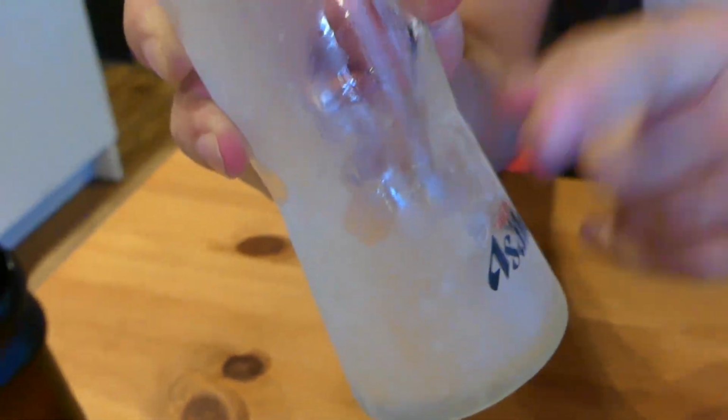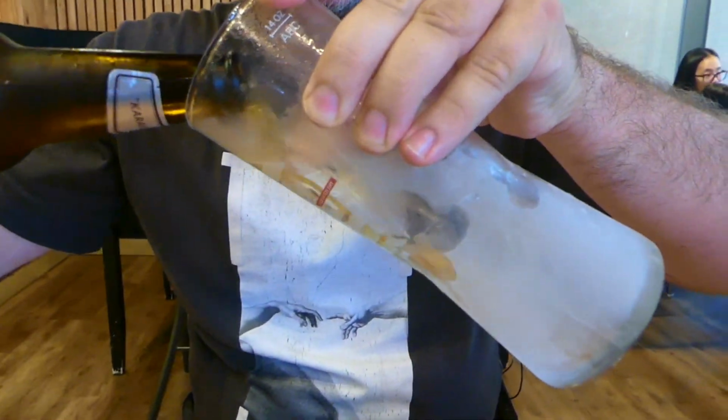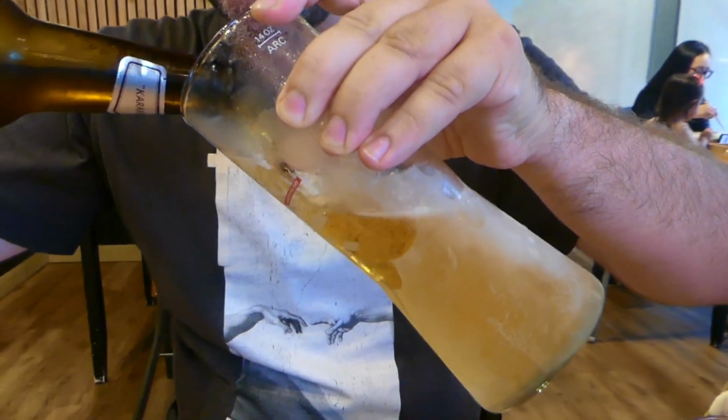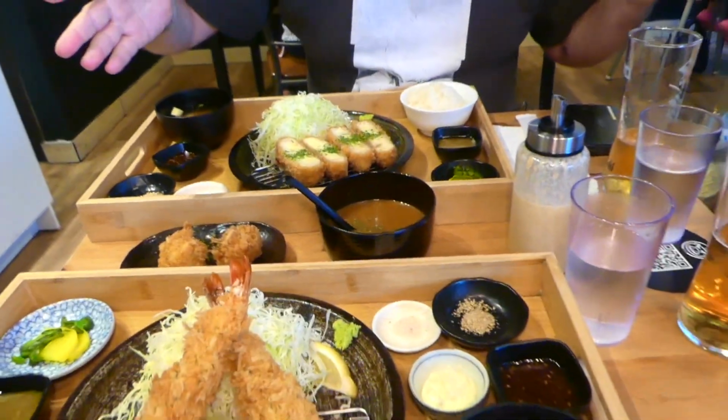The other thing that's really great, look at that. Look at this glass. On a really hot day like today, this is a godsend. Ice cold glass with ice cold Asahi. Let's start this off. This is a perfect accompaniment to katsu, and I am very, very excited to try this out. Oh, perfection.